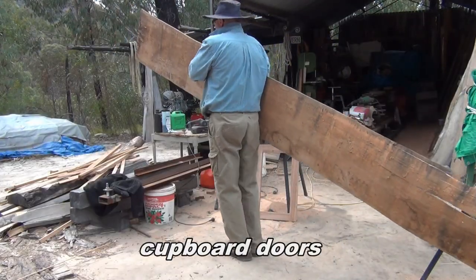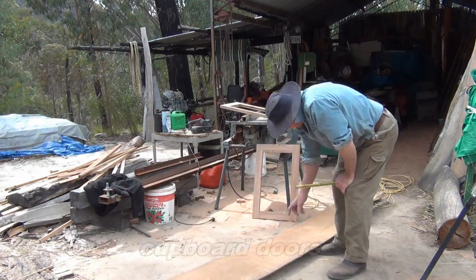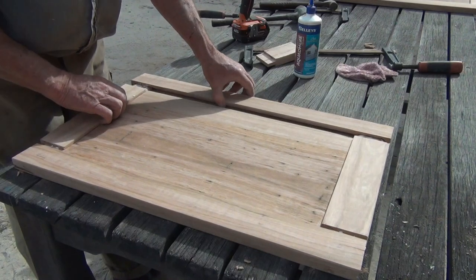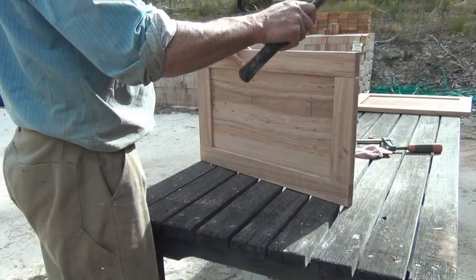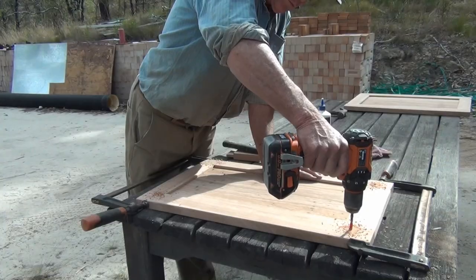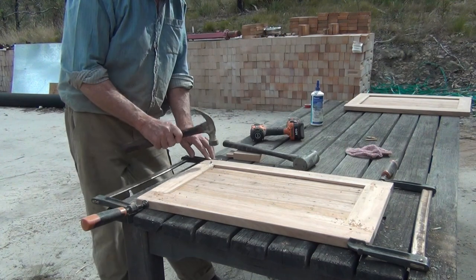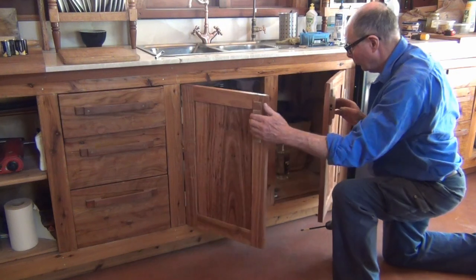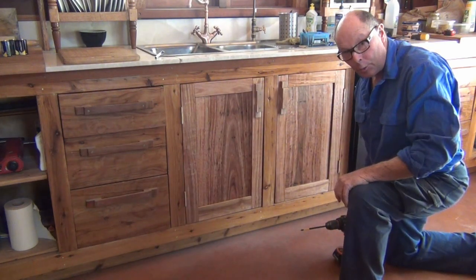I've been keeping this offcut for the infill for these cupboard doors. Say that this is the opposite to chipboard. Beautiful piece of mountain stringybark. Cupboard doors.